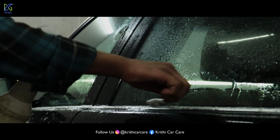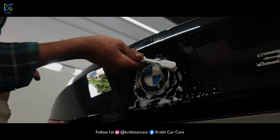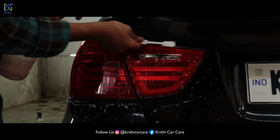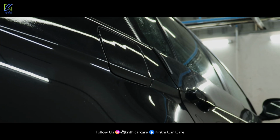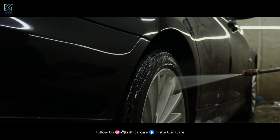Since the car is 12 years old, it has a lot of watermarks, salt deposits, swirl marks, and scratches on the car, for which the first step that we start with is decontaminating the surfaces and then thoroughly washing the car.